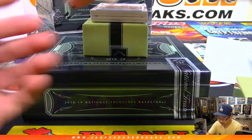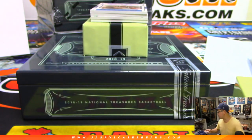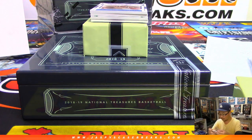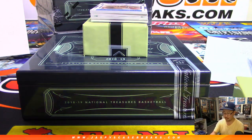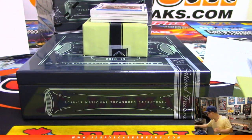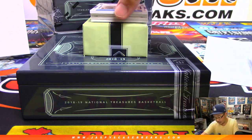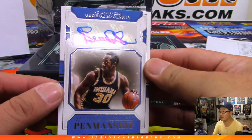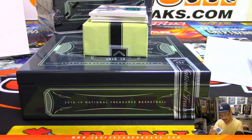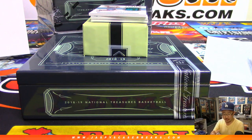Rookie Colossal jersey, Eliakobu, 79 out of 99. That'll be for the number 9 boombox in the Suns Grizz random number block. Set that aside over there. We've got penmanship, George McGinnis for the Pacers. 42 out of 99, old George McGinnis. Michael Tran with the Pacers.